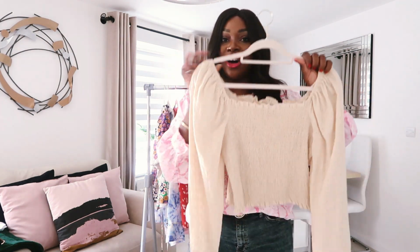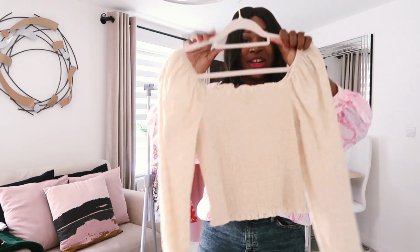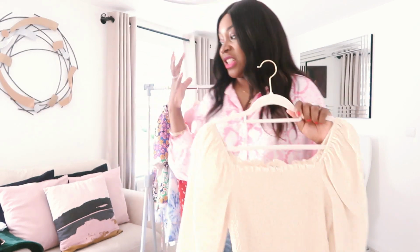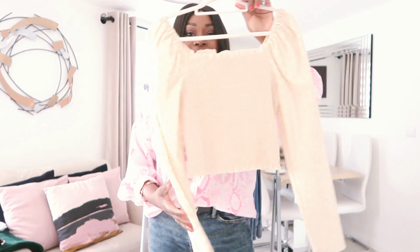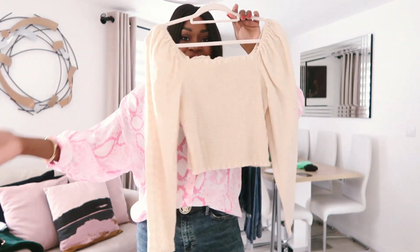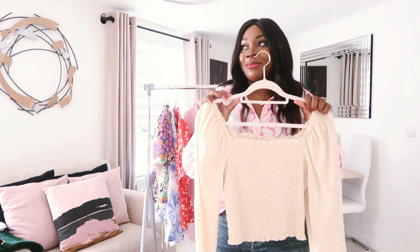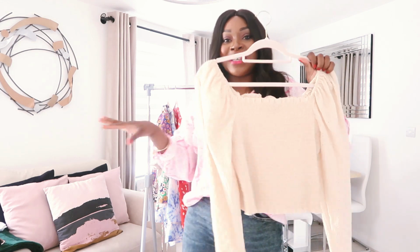It's just the ASOS little top, currently £14, massively on trend. Again, for me, everything just goes with jeans because I am a denim fiend. I just love everything denim. So yeah, this again will go with your jeans and your denim shorts. These also go quite nicely if you are really trim and have got like a good tummy situation going on.